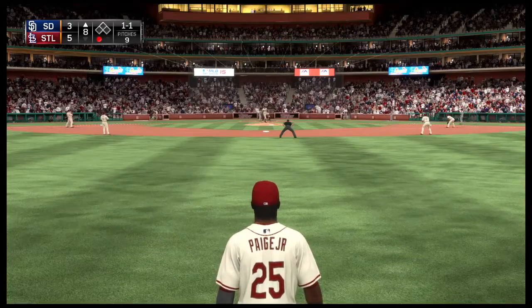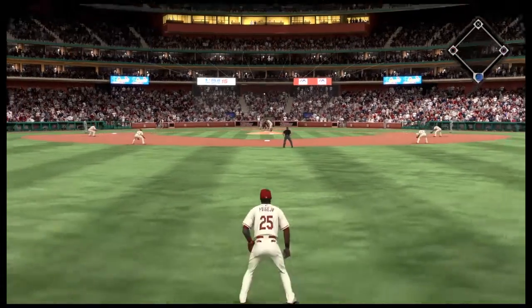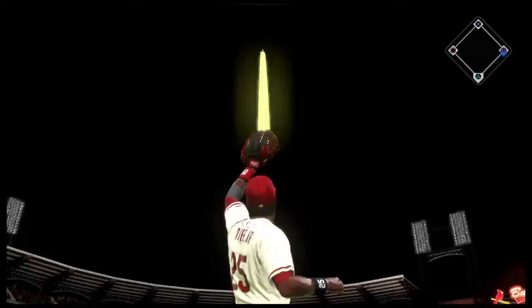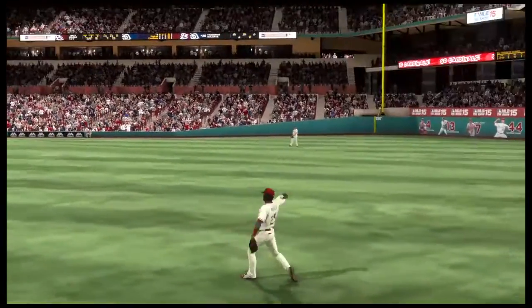1-1. And the 1-1 is in the air now, out to center. Page is there, two gone.